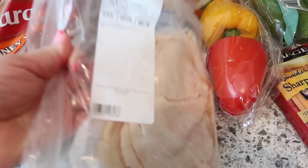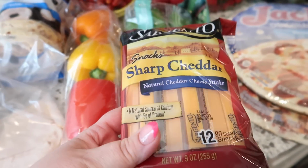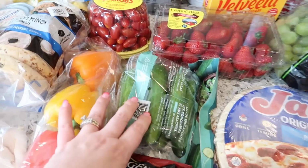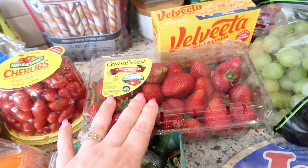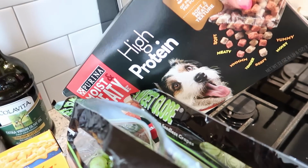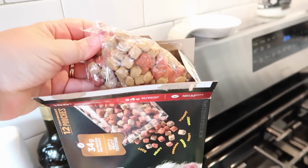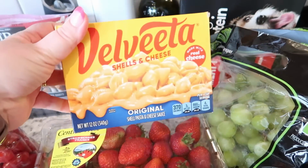I also got some oven roasted chicken. Use this for lunch meat, and then Kira needed some more sharp cheddar cheese sticks, so I got those for her. Cut up some peppers and cucumbers for snacking, tomatoes for snacking or salads, some strawberries. I got 2 bags of grapes. I've been getting this food for the dogs on and off. It's high protein, and it comes in these little packages. I just mix it with their dry food for something different.